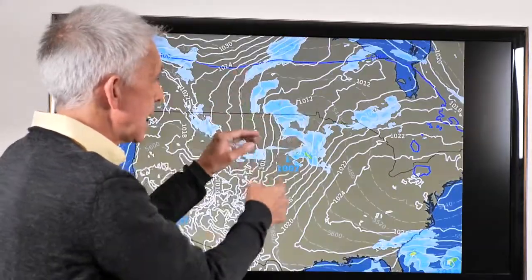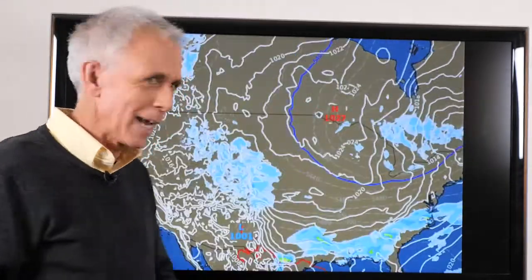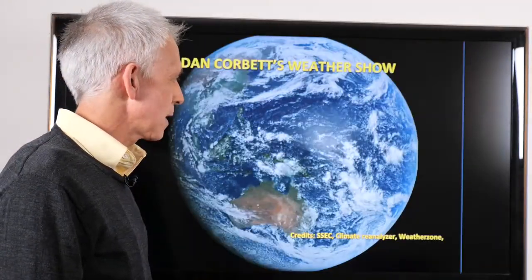really making much of eastern parts of North America feel like, no, it's not spring heading to summer. It's more likely still a little bit on the chilly side, and you need those extra layers if you are going to be out and about.